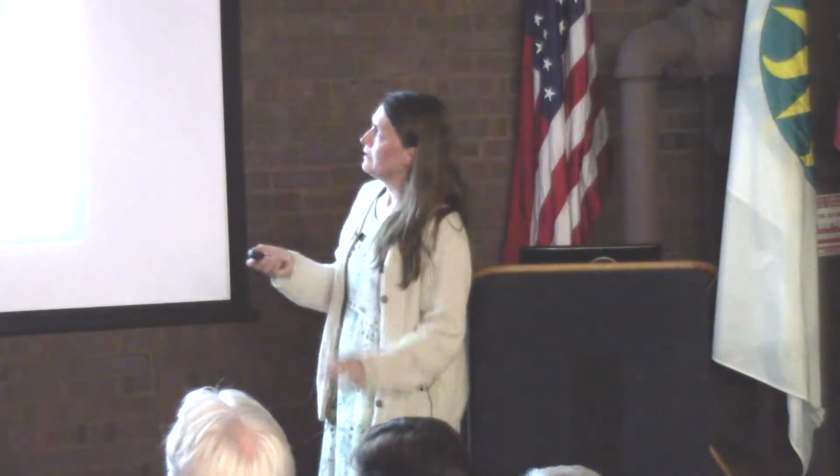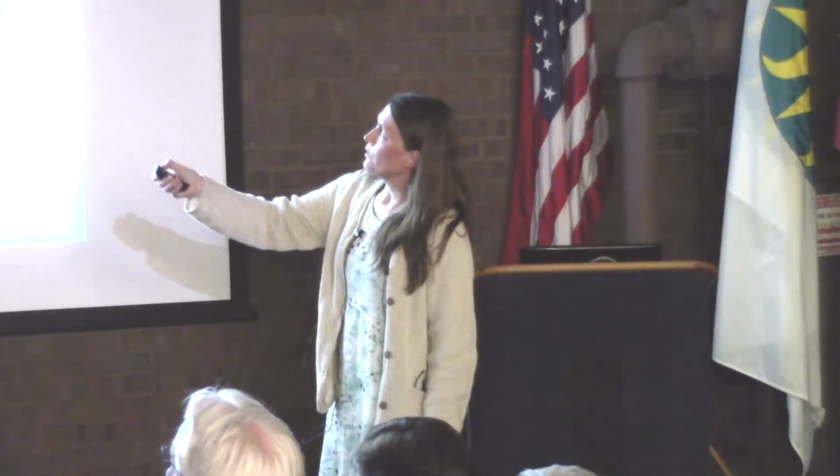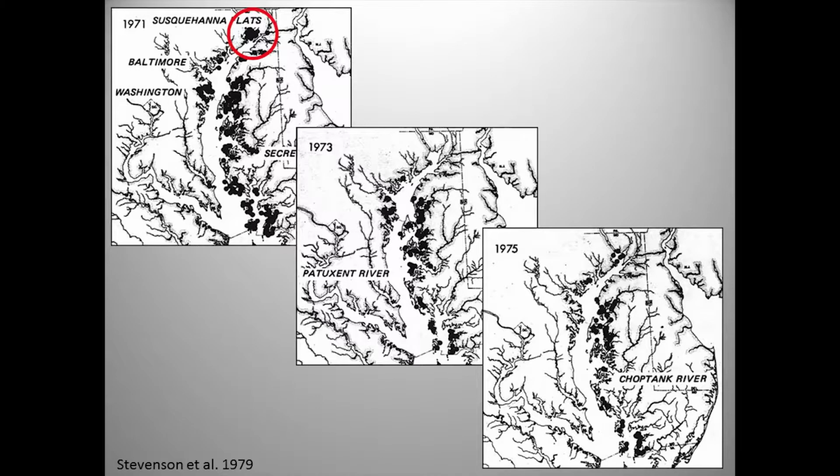I'm going to show you some other ways of looking at it. But what you can tell, for example, look at this. Susquehanna Flats in 1971 was chock full of submerged aquatic plants and empty here. And it seems like it's coming back here, but the density of points isn't nearly as good as in 1971. So it's basically a perfect storm.